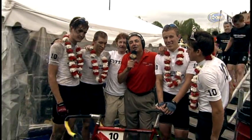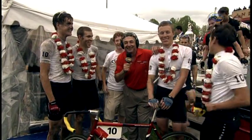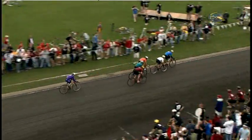There you have it. What a big win again. History repeats itself. 20 years later, the Cutters win their 7th. Let's go back to Jack and the gang up there. Thank you, Eddie. Let's go back to the last lap. It doesn't get much more dramatic than this as 6 riders have a shot.